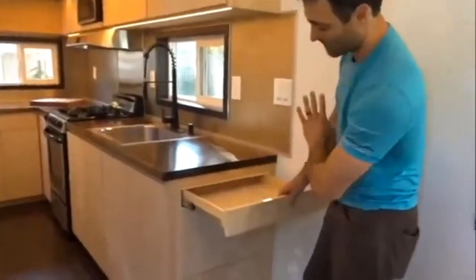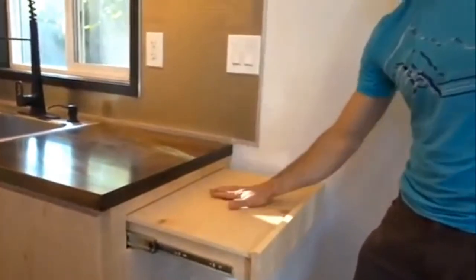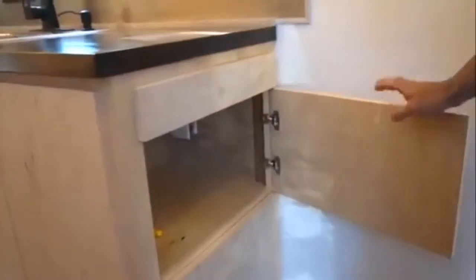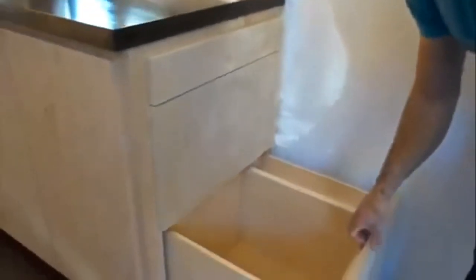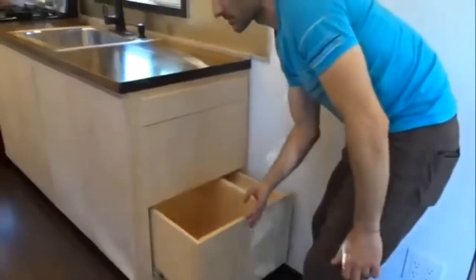So here, this is kind of the office space. You know, space for a laptop, a nice place to set that. And then I also have a spot for a printer and a plug for the printer and the laptop inside here. This drawer here is the perfect space for a file system. We'll have files in there and then just a little extra on the side there.